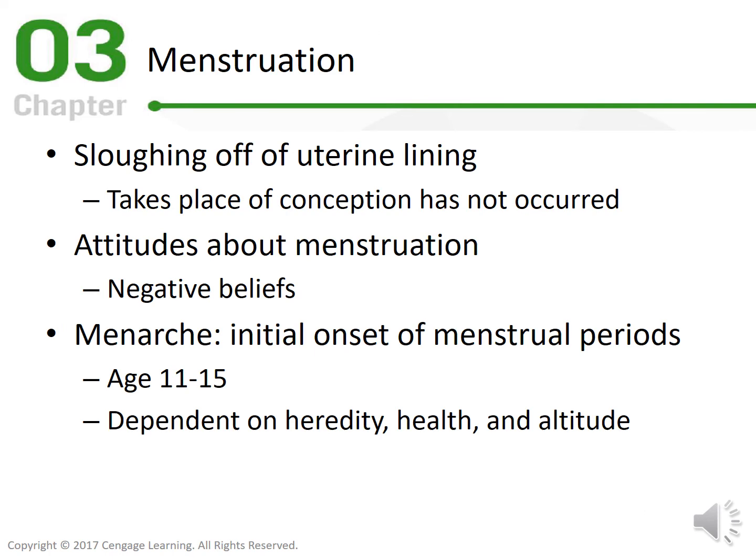Menstruation. Menstruation is the sloughing off of the uterine lining, and this takes place when conception has not occurred. There are various attitudes about menstruation. As discussed in Chapter 1, there are many historical views and perspectives that are negative beliefs about menstruation.